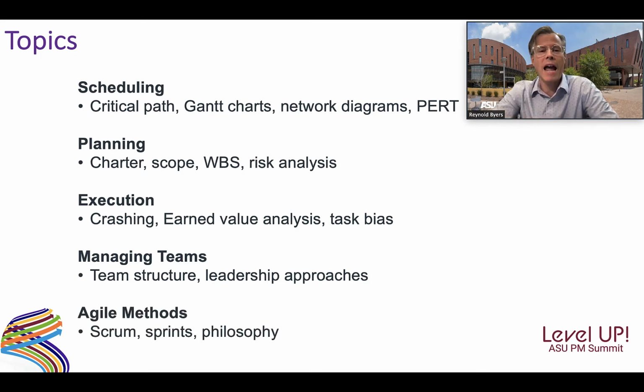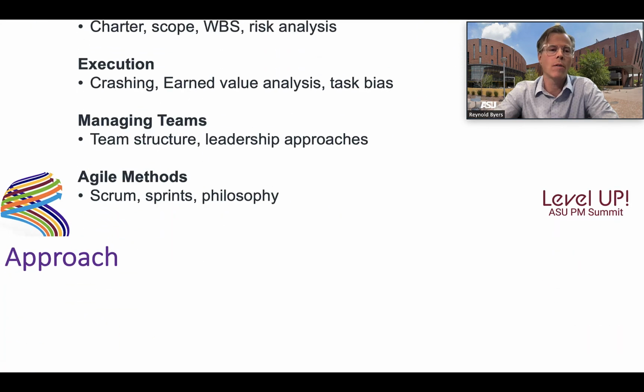Finally, we do cover agile methods. We want our students to be prepared because many of them do go into situations, tech companies and others, where they are using agile. So we want them to understand Scrum, the idea of a sprint, the philosophy and application of agile methods. And that's a pretty broad range of topics, and we all cover them potentially slightly differently or in different amounts, but that's what we cover in our course overall.